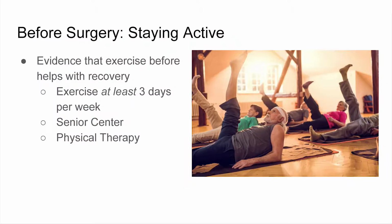Not only planning on the shoes and the walker and the cold packs, but planning on strengthening and getting a little more active before surgery. Most of you are in so much pain that you're like, there's no way I'm exercising. I already went to therapy. It was terrible. I hated it. And I just need the surgery. But there's a lot of evidence-based research that shows you need to exercise before you go.